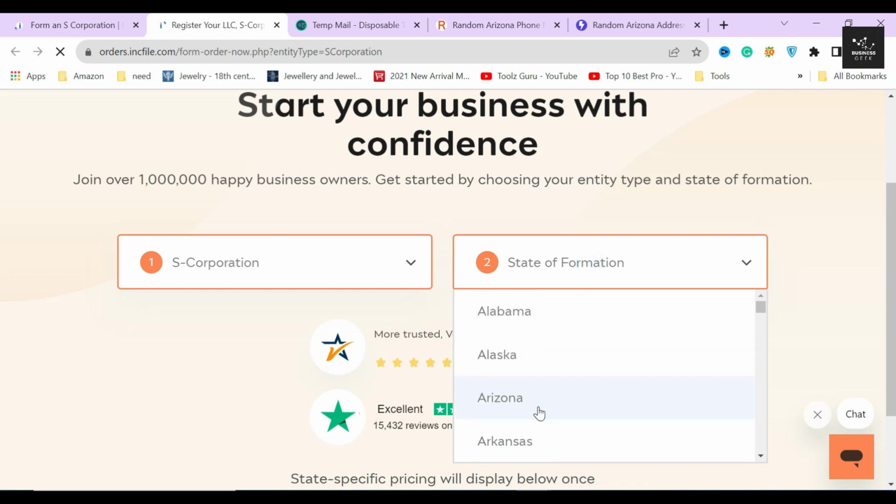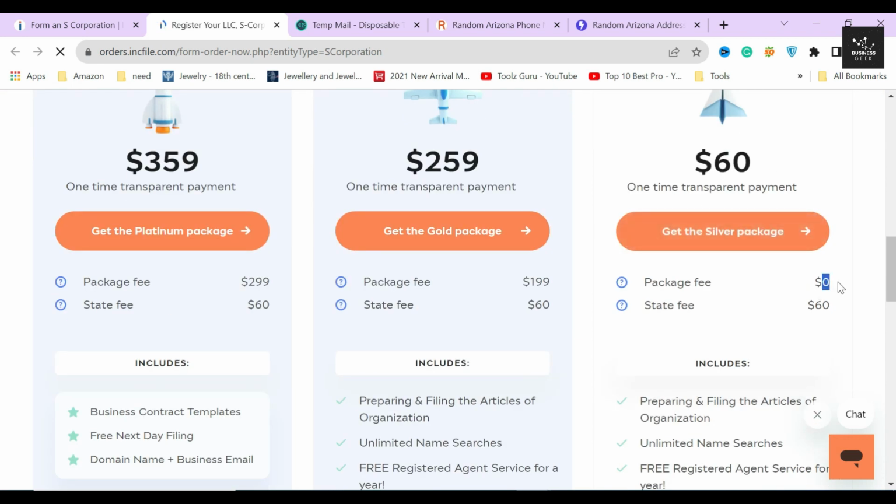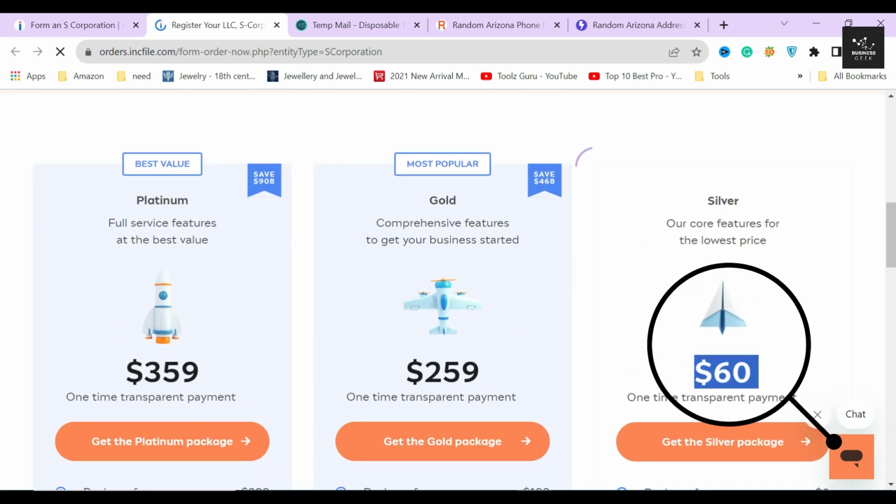After that, you will see 3 packages from which you can choose to file your S Corporation. Silver package is the cheapest option out of the 3, and this is the package where InkFile charges $0 for their service. If you select this option, you simply need to pay the $60 state filing fee that you must pay even if you file manually.